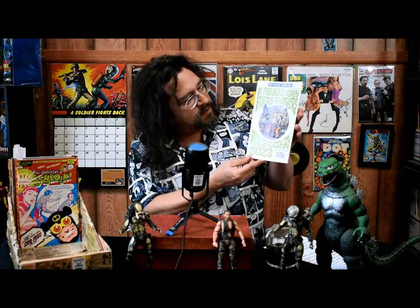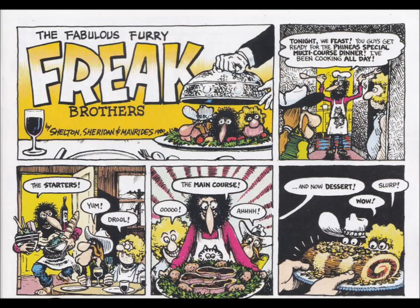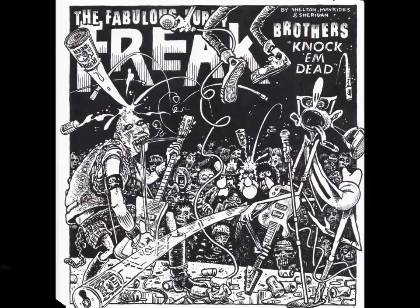And I gotta say, Gilbert Shelton and company provided a lot of entertainment, both then and now, unless you think that this is some toothless reprint which doesn't feature the lads at their decadent best. Well, you'd be wrong. There's all the dope smoking, rock and roll, and ripoffs that you've come to expect from the Freak Brothers.